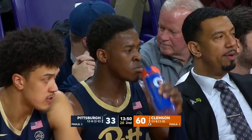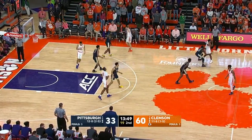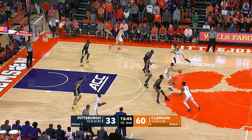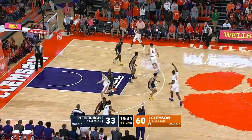And foul trouble is even more of an issue for Jeff Capel tonight because he's without Audice Toney, one of his usual starters. The freshman injured his right hand on Sunday in practice. X-rays were negative. He's day-to-day.